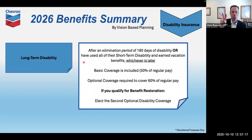There are two decisions that are important about this. Your basic coverage covers 50% of your regular pay. You have optional coverage that you need to elect, and we would suggest that you do this to step up your coverage up to 60% of your regular pay.